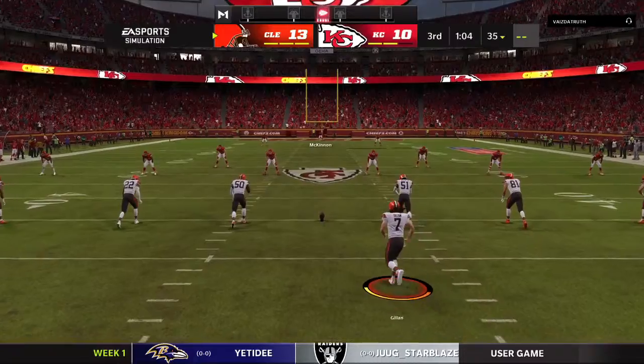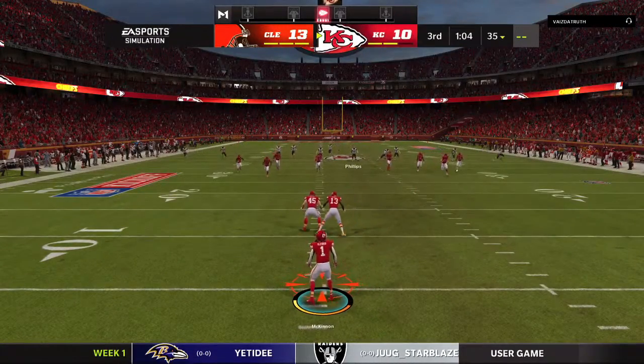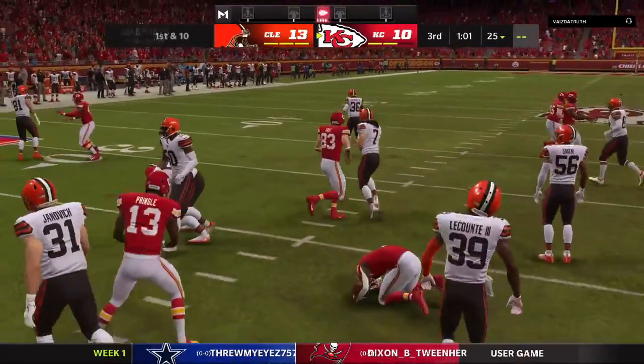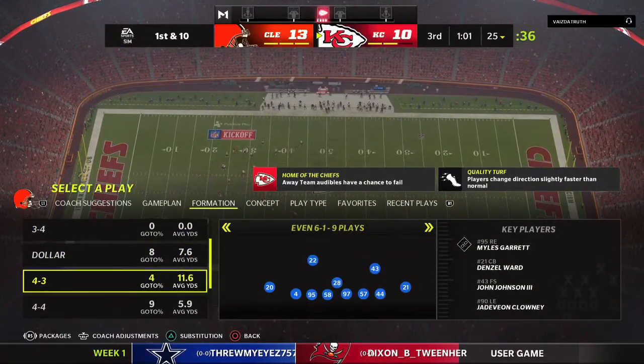The kickoff unit is out on the field, and they will send this one away. To return, it's McKinnon. And he'll be stopped up at the 25. At their own 25-yard line.